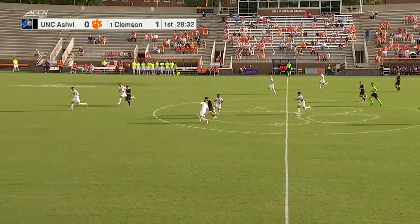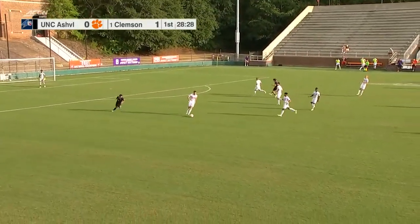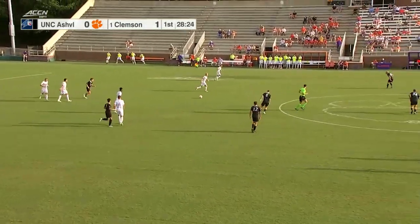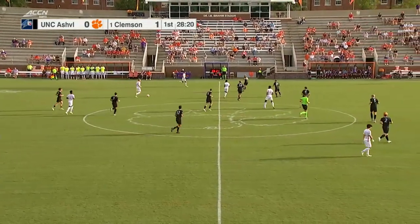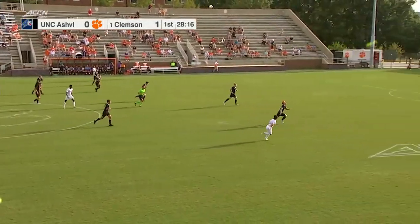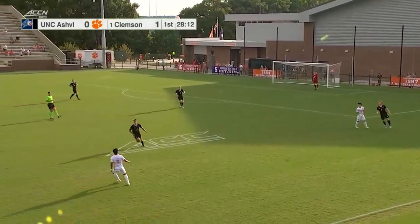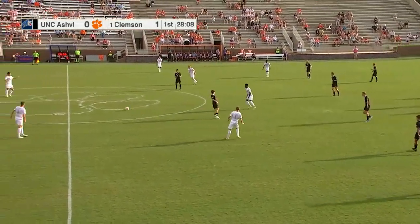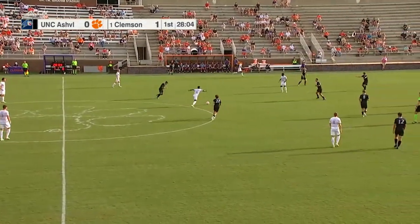Connor Behan. Still with it. And intercepted. Yeah, really well read by Adam Lundegaard there. Behan dangerous on the dribble though. There's something to note. He got pretty deep by himself.